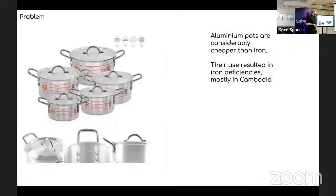In the 70s, it became much cheaper, easier, and more affordable to get aluminium pots. And the result was everyone started cooking in aluminium pots and stopped using iron, because iron was expensive and iron would break and aluminium was just so much better. But you needed the iron in the pots to supplement the diet. That's the Southeast Asian diet, because you're eating rice and fish mostly, and rice and fish just doesn't have any iron in it. So you end up with anemia and you end up with vitamin deficiency.